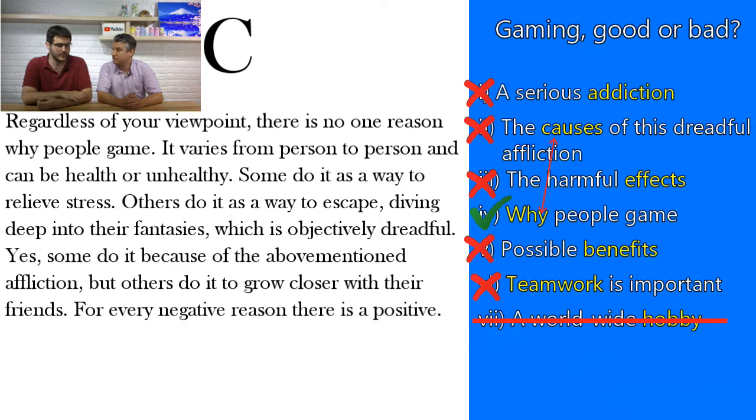To go into a little more detail with the tricky words, the distractors hiding in the details, or details hiding in the headings. We see here "which is objectively dreadful". Using our grammar knowledge, we know this is a relative clause, and so it's just describing one noun. That's not the whole paragraph. Good old grammar helps us out every single time. Okay, so let's move on and look at the next paragraph.